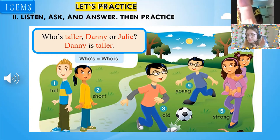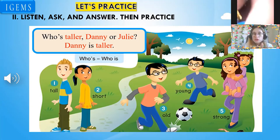Six. Who's weaker, Emma or Anne? Anne is weaker. Okay, so who is taller? Danny or Julie?